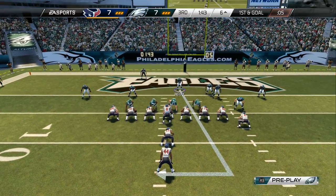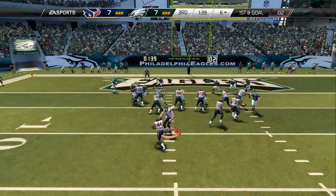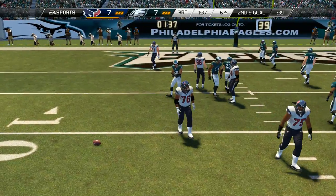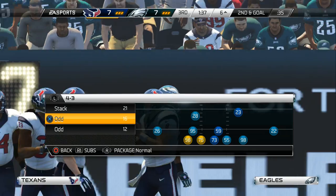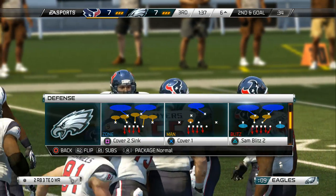First down here after the completion. Teams in the NFL spend about 30-40% of their time all week long practicing plays in the red zone. So there's a lot they can do here. Let's see if they come up with something that works.